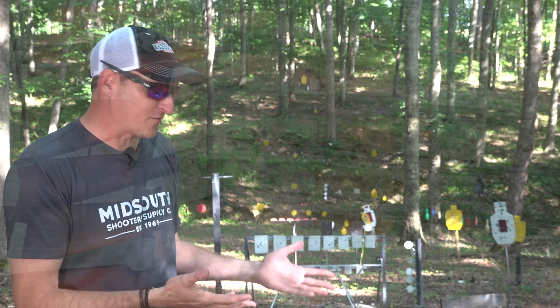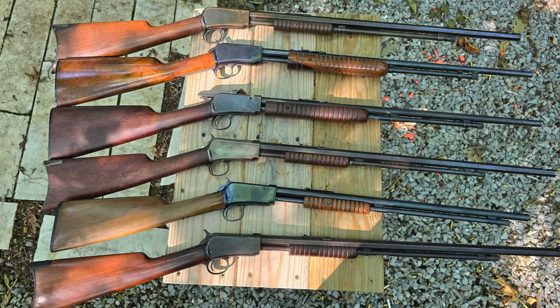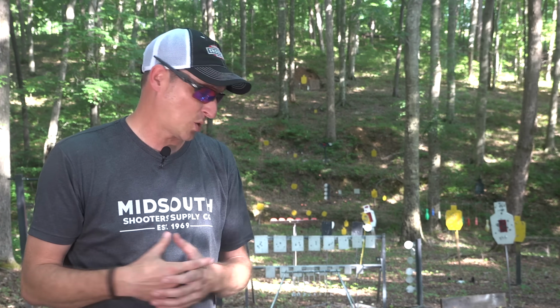One of the things when I first started collecting firearms were pump action 22s, or commonly referred to as slide action 22s. On the table in front of me, I'll get you some B-roll. I have some of my pump actions in front of me. It's not all of them, but I do have some of them. And I'm gonna go over the brief history of each and every one of them and kind of tell you how I came to acquire them.